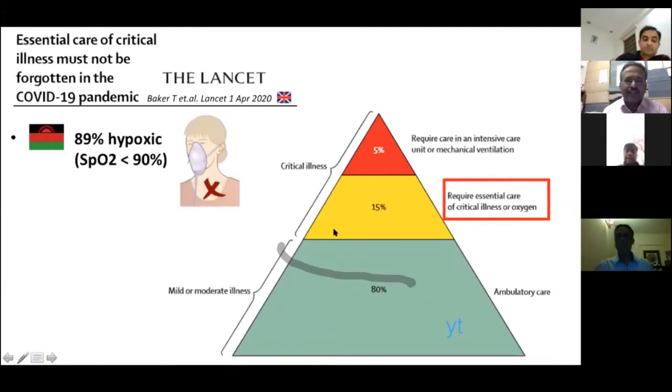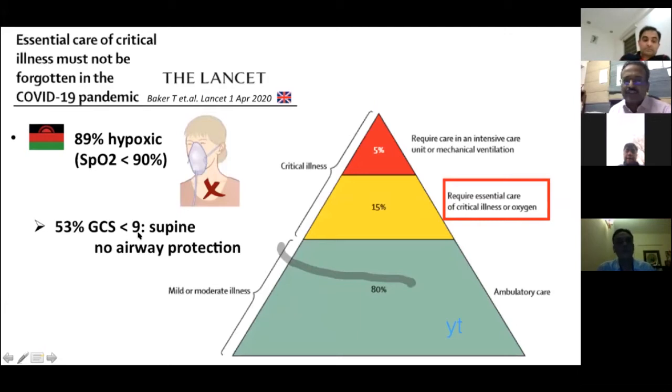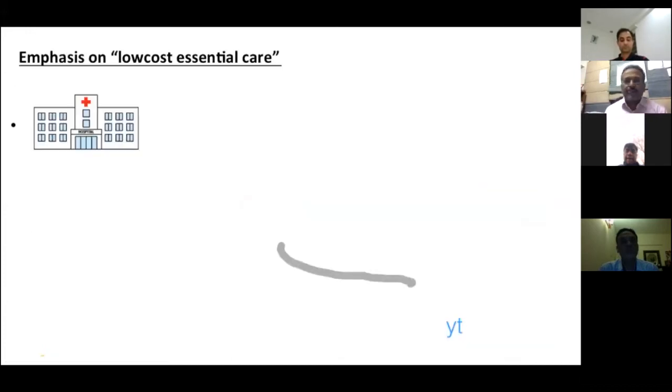And the example they gave is, I think they relate to Malawi, where 89% of the hypoxic patients with saturation less than 90% were not given oxygen, and 53% with low GCS were not put in supine position or given an airway. So what the authors are trying to resonate is that simple steps can prevent this 15% spilling over to ICU. So this paper is all about what simple steps we can take. So the emphasis is on low cost essential care.